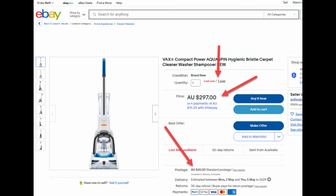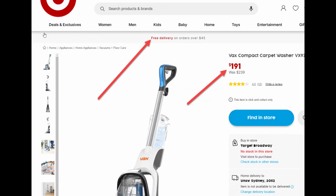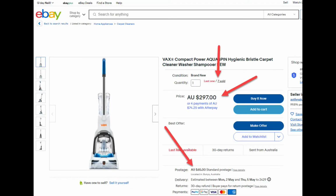The first item for reselling on eBay is a vacuum cleaner, and these are being sold on eBay for $297 and Target is selling them for $191. Notice also that Target has free shipping on orders over $45. Notice also that this seller is also charging an extra $65 for shipping on top of the price.